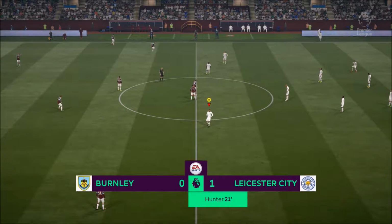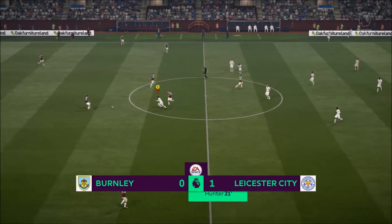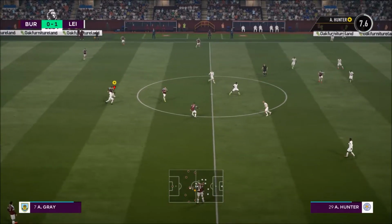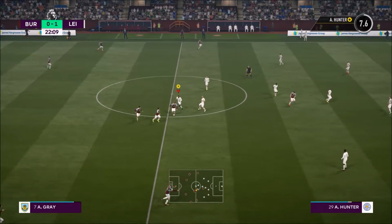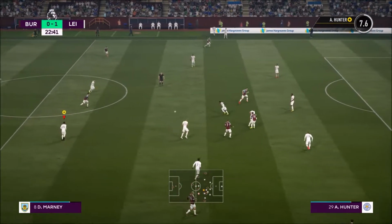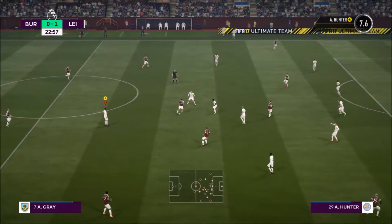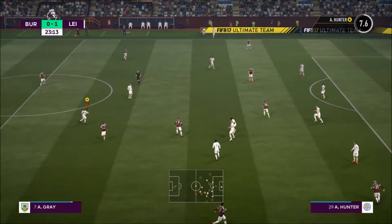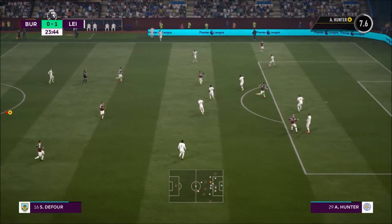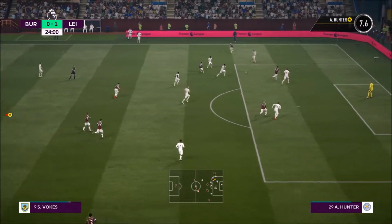So the first goal, it's 1-0. That's the City goal, number 29, Alex Hunter. Stephen Defoe. Got a great understanding, this team. Just look at the passing. Building steadily here, keeping possession. Good position. They've worked this attack very well into a quite dangerous position now.